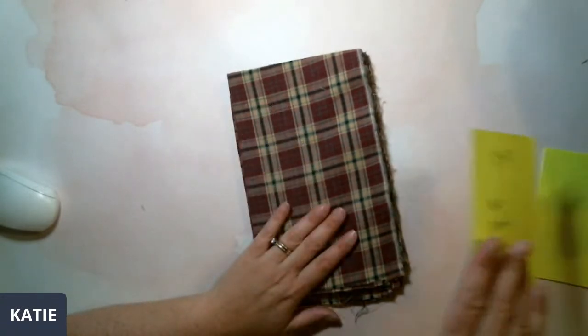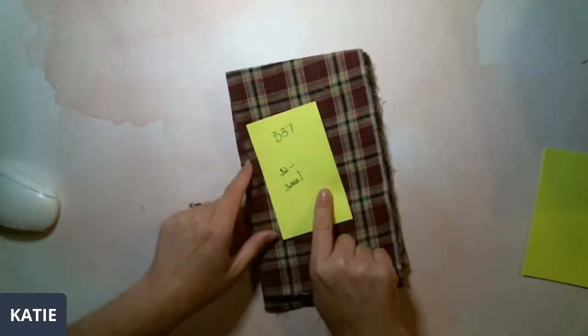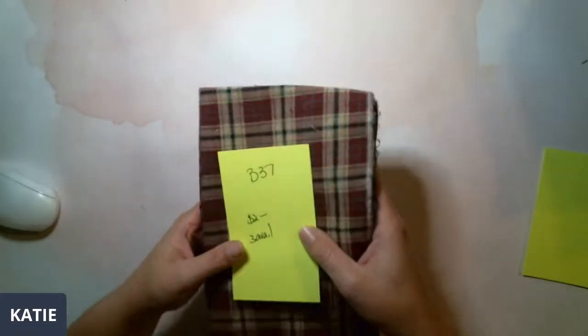Okay, so that's B37. So $2 each, three available.